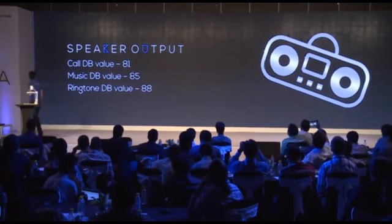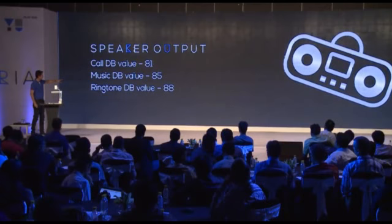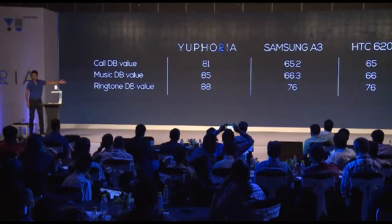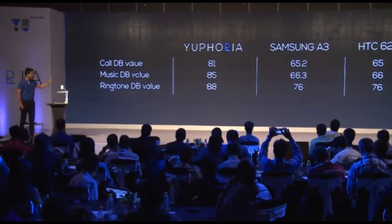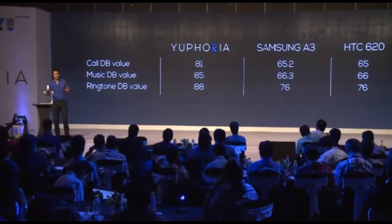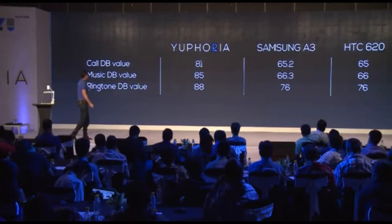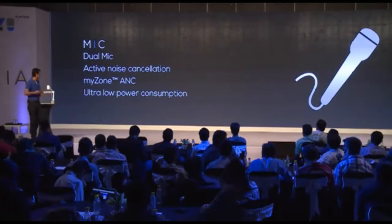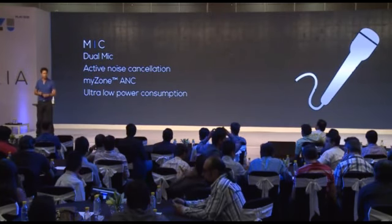Look at the speaker output. Music dB value 85. We tried comparing this music dB value with some of the phones in the market. Look at how high Yuphoria scores. 85 versus 66.3 versus 66. So this clearly shows the sound is outstanding on this phone. Of course, you're using a dual mic for noise cancellation. And of course, low power consumption, so a beautiful, beautiful experience on audio.